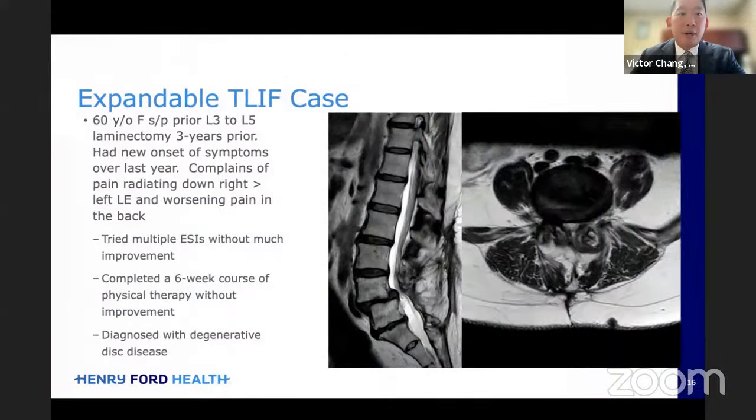And then just to provide an example from my own practice. This was a patient that was referred to me, a 60-year-old female at the time. She had a prior L3 to 5 laminectomy 3 years before she presented to see me.